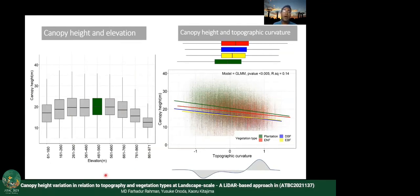elevation. We found that the highest trees were found in the middle of the elevation range, which is 500 meters in our study area. We also found that the trees that grow in the valleys are taller than the trees that grow on the ridges. The reason may be that the trees that grow in the valleys enjoy more water, nutrition, and protection from the wind than the trees that grow on the hill ridges.